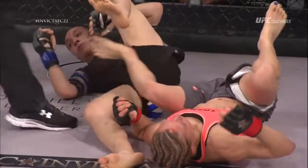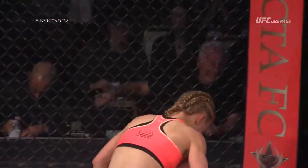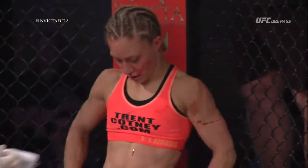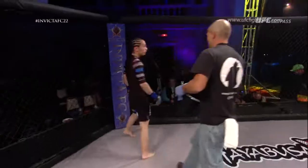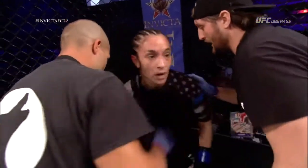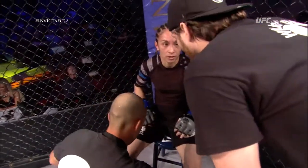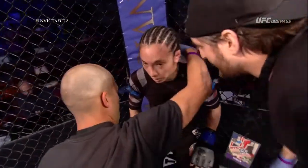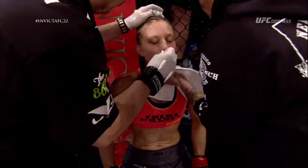A bit of innovation ends the round. Wow. Innovation and tenacity from both fighters. Really breaking that down. It's hard to know who was really being dominant, because when somebody had top position, their head was trapped. When the other person had top position, their head was trapped. Arms were trapped, limbs were trapped, blood was everywhere. It was chaos. Ashley Cummins showing that she is a very competent atomweight.